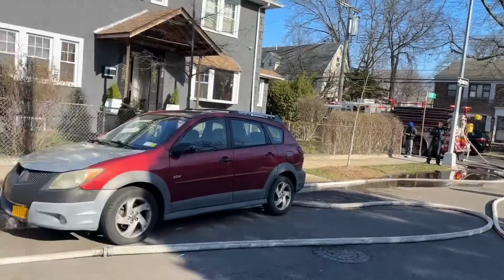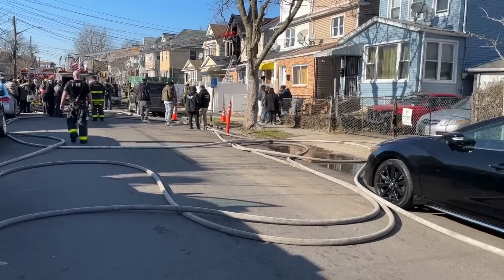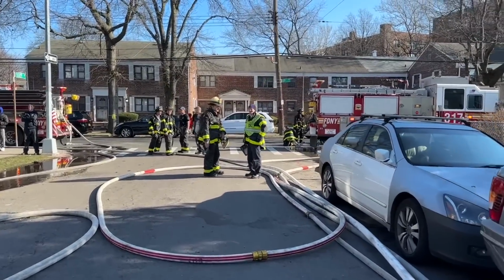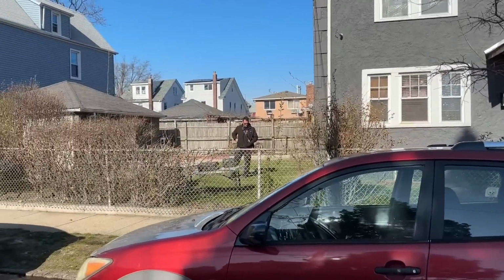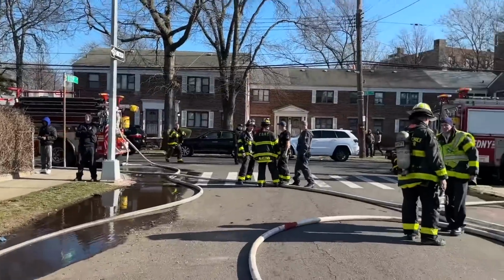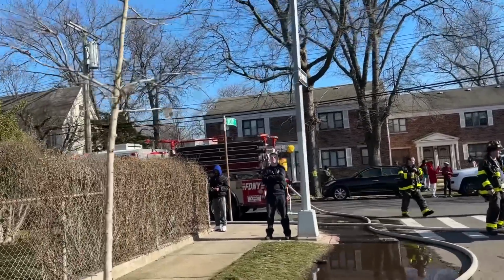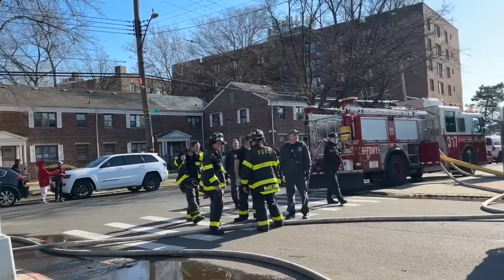Just to show you guys how far they have to stretch a lot of the times on these fires. The hydrants are down the street or on the corners. The drone is operating out of somebody's backyard there. I'm gonna go pop around the corner to see if I can find that garage that went up and give you guys a report.